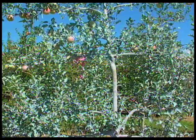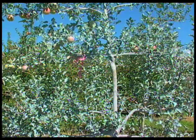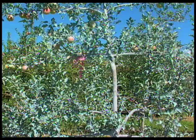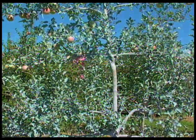And I noticed you've got some silver trees here. Yeah, we have some that are coated with a clay product. It's called Surround, a kaolin clay that we're using to control insects and also to control sunburn. New Mexico has a lot of sunburn problems, and that'll essentially eliminate the sunburn. I think it has a lot of potential. It works a little bit on codling moth, the wormy apple. It does an excellent job on thrips and leafhoppers. Oh, really? There'd be a lot of people interested in that, particularly leafhoppers. And I think it has some potential on some of our vegetable crops too.